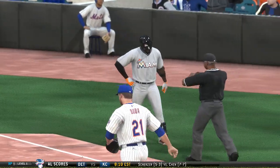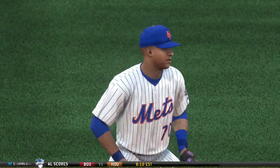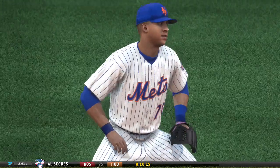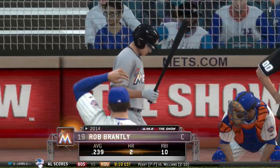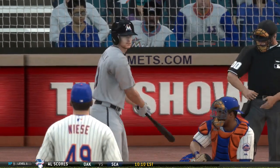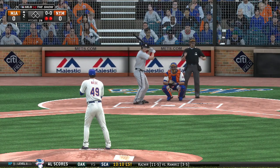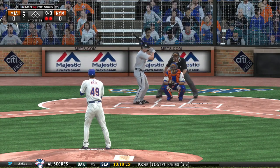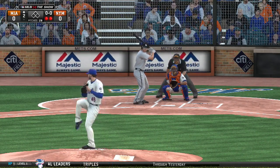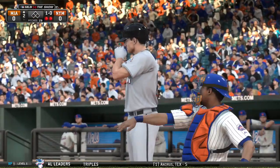Now these infielders have been busy early on, and that's another ground ball out for them. Probably not going to be the last one we see either. Rob Brantley will stand in here, looking to keep the inning alive with 2 gone now in the top of the second. Fastball too high to start him out here, 1-0.